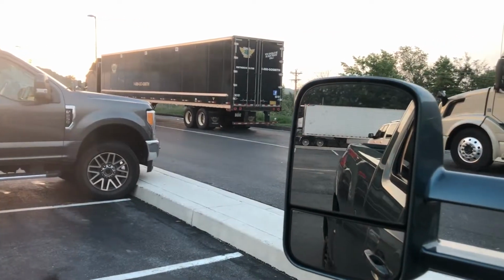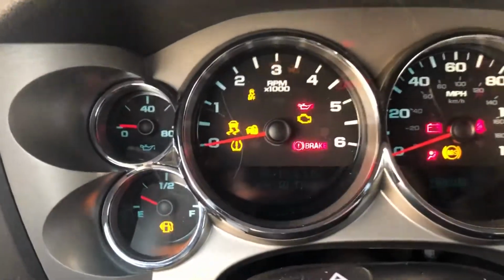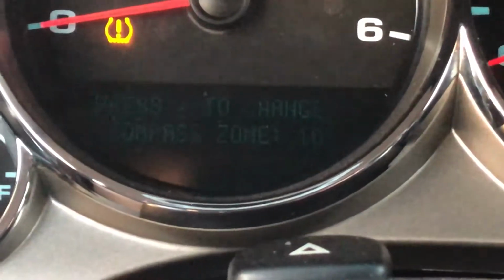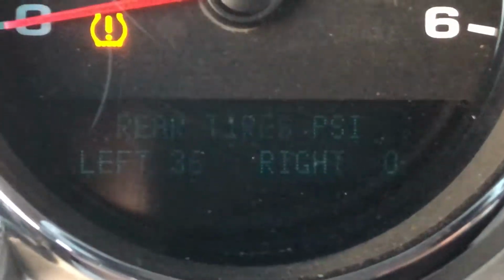Got some news, and it's not too good. Check this out. I'm going to start up the key here and watch. Yeah, right rear tire low, add air to tire. Let me show you how much air is in it. I might have passed it. 27, yeah, right, 0 PSI.